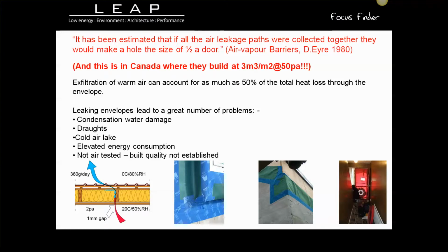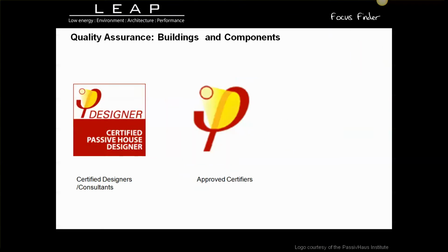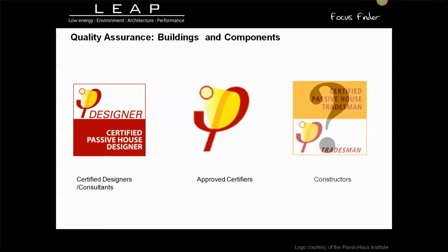Then we've talked about the air tightness in Canada. One of the key things that you find with passive house is the level of quality assurance that just doesn't really exist in a lot of the construction industry. So not only do we have passive house certified buildings, but windows are also certified, as are the ventilation heat recovery systems. And we also have certified passive house designers, of which I'm one, and we have approved certifiers, and there's a number of those in the UK. Now, at the moment, there's very little in the way of certified passive house constructors. There is now a tradesperson's course getting introduced, but it's still very much a fledgling thing at the moment, and it's not necessarily well bedded in.